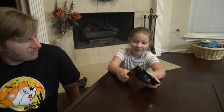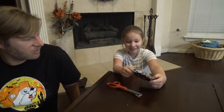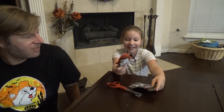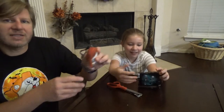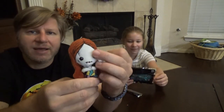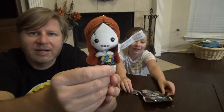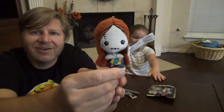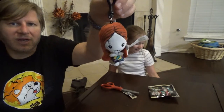Don't cut. I'm only cutting off this part. Okay, well, I'm already going to cut the person. Okay, who did it? It's Sally! It's my Sally keychain. That's super cute. Okay, everybody, so you guys can see. She is super cute. We'll have to clip the tag off. I was hoping to get either Sally or Zero. Oh, Sally's so cute. You gonna put that on your backpack for school? Yeah. I think that's a good idea.